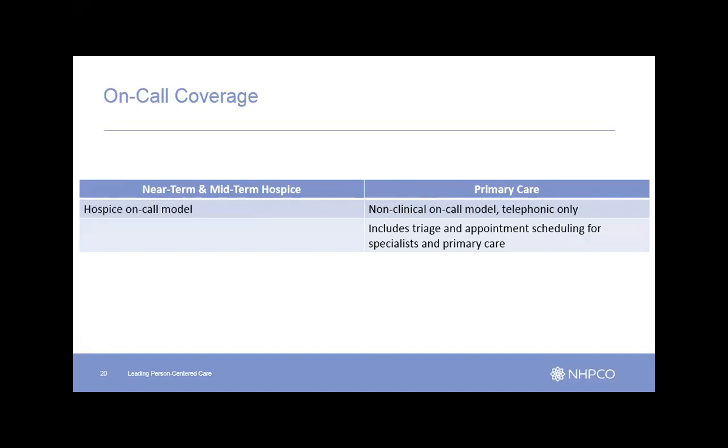We talked about on-call coverage. Parts of what you expect on on-call coverage is going to align to, again, the needs of the patient. So for folks that are in that near-term or mid-term hospice, you'll make decisions based upon what are we really looking at here relative to the patient. Is this a call for help because of a psychosocial need and therefore we need to apply a social worker? Is this a call for help because they're actually entering into a part of the journey that aligns best with hospice being the benefit of record? So you'll mostly follow your hospice model.